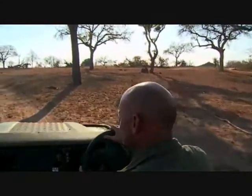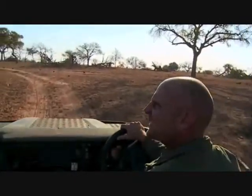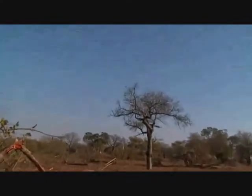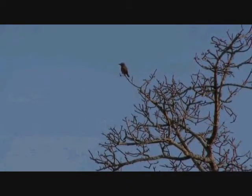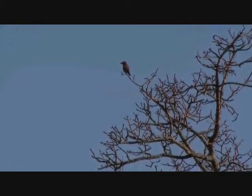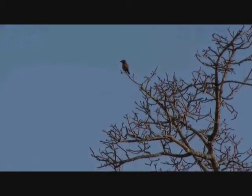In any case, let's carry on going. The purple roller here on top of the tree, that we can't get too close. That's about as close as we're going to get. It does look like there's some tail streamers though. But I think just from the general size of this particular one, there we go, it's a purple roller.